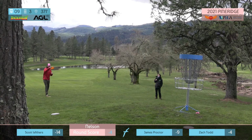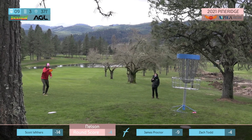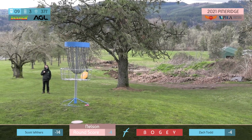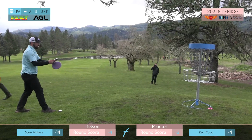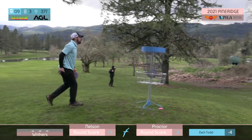James's disc did not hit anything. That was an unfortunate missed putt there from James. And a big comebacker here. Nails it. Bogey for James Proctor. And a par for Scott Withers.